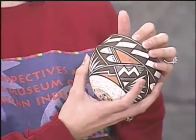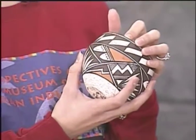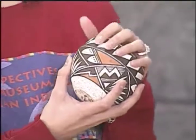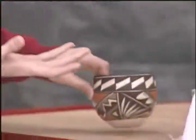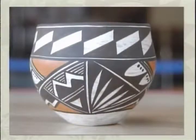Natural resources, maybe dirt, bark. So from rock, from stone or mineral pigments that they might have come from. Great, we have a couple of other containers here that I want to take a look at.